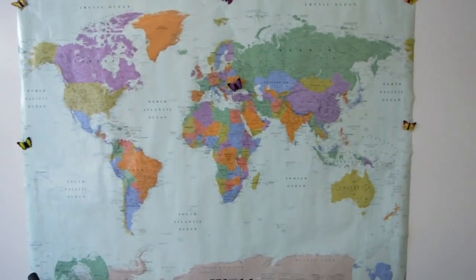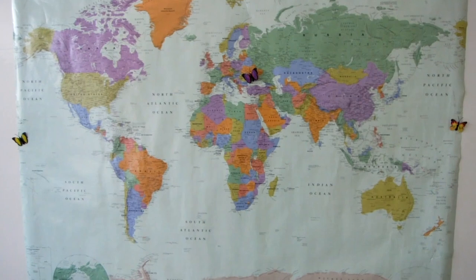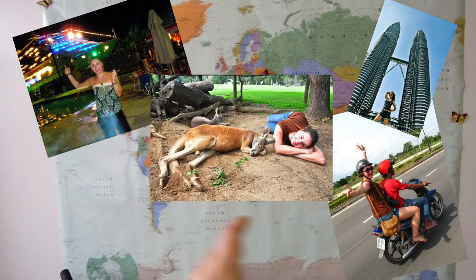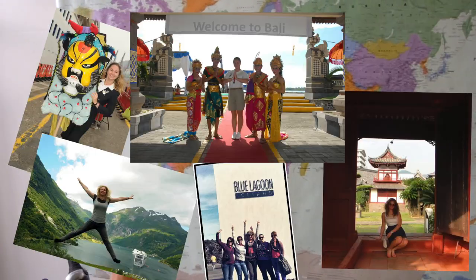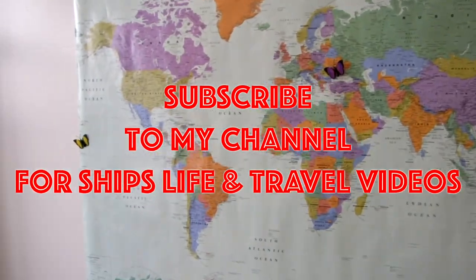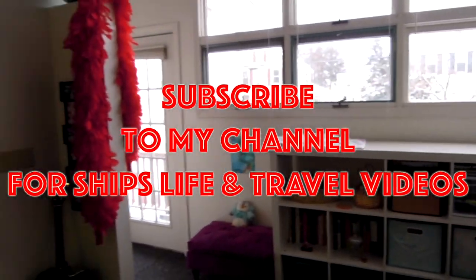And this is the world map that I would love to mark one day, the places where I've been, with tiny photos of the most amazing things that I've done in those places. I will do that. That will be a whole project, and I might get a bigger map for that. I will do that at my final apartment, wherever I settle down.